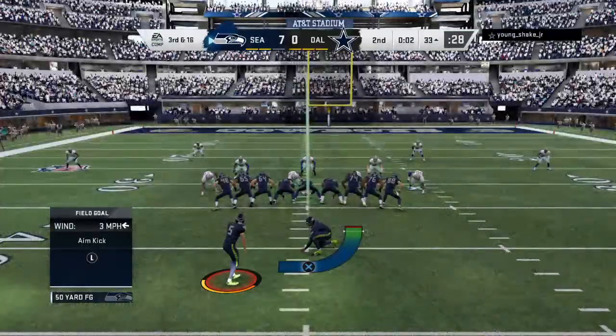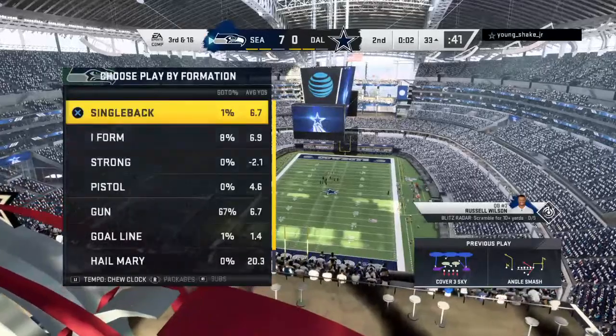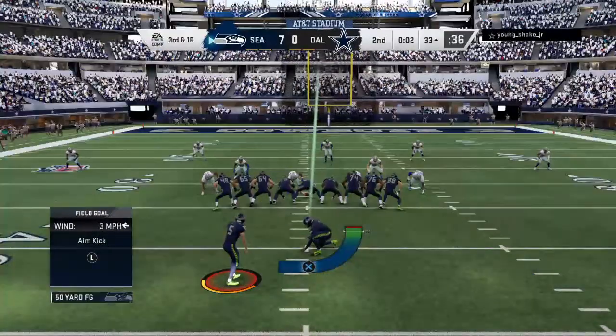So with 2 ticks left here in the half, on is the field goal unit. And now they'll take a timeout defensively. After the second down play, they burn the timeout, making them sweat out the final few ticks here in the second quarter.